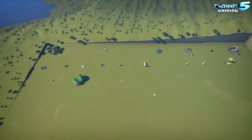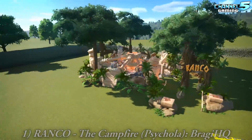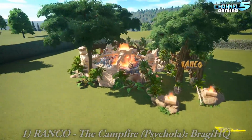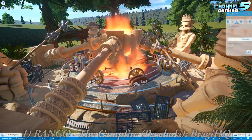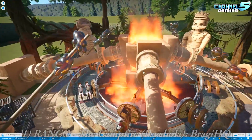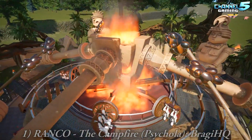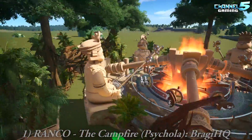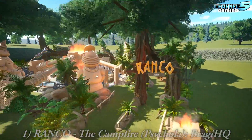Let's dive right on into these, starting with Branko, the Campfire Psychola by Braggy HQ. Another temple thingy. Oh, they're roasting gummy bears. Oh, no. Now you just need the slime effect to make it look like they're melting. He's really good at these adventure-themed ride skins. I like this one, the nice little evil twist on them.